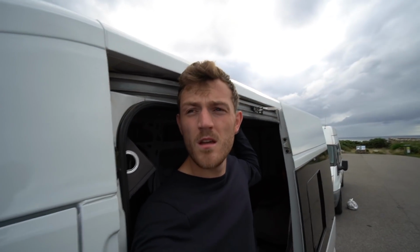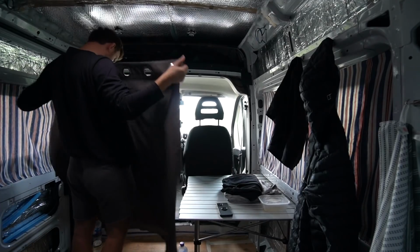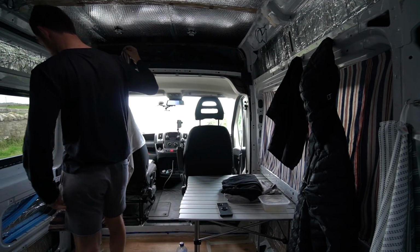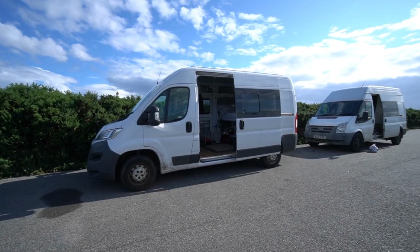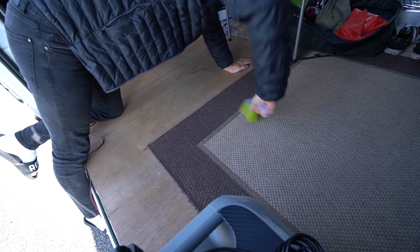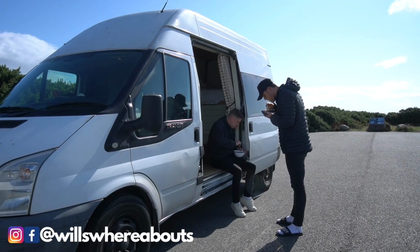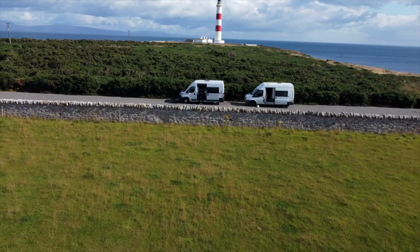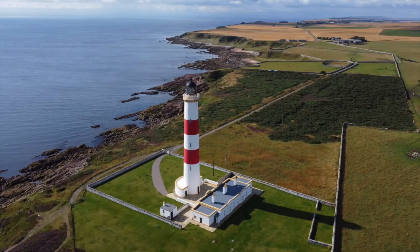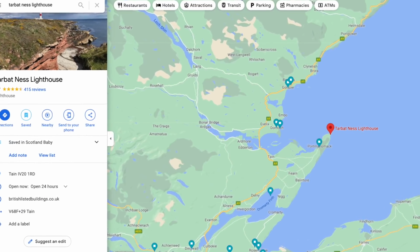Morning from another very windy day here in Scotland. Beautiful spot, Tarbert Ness Lighthouse. Definitely recommend it. It was nice to go for a morning walk around there. But it's time to head on for day 2 of the NC500.